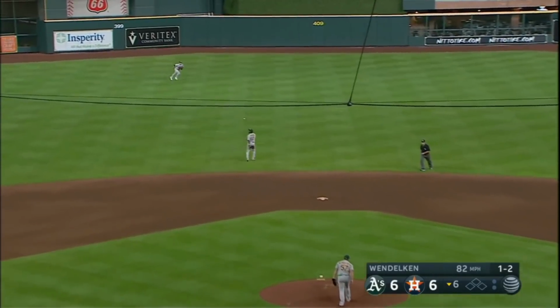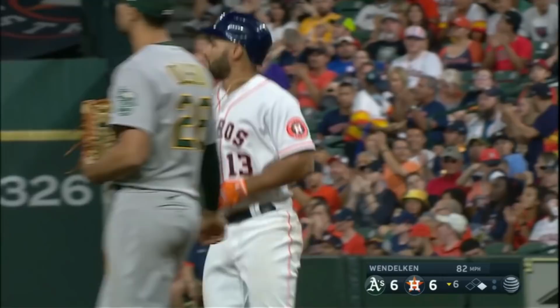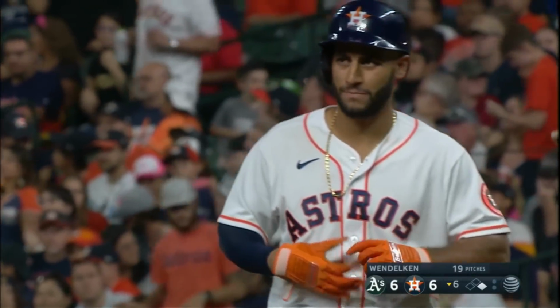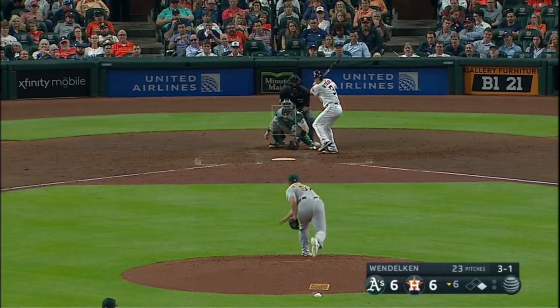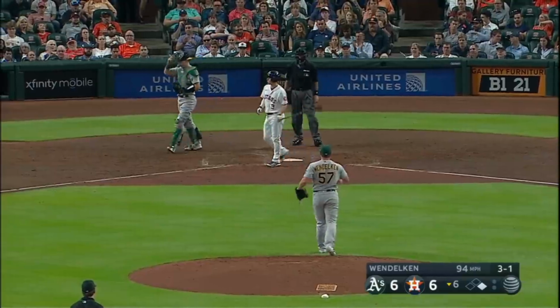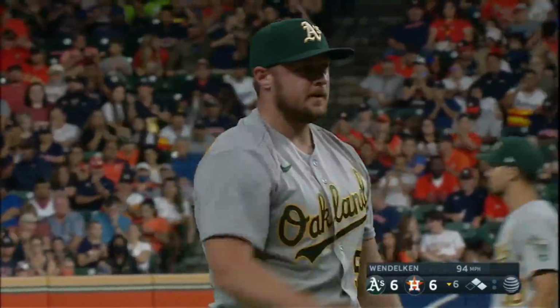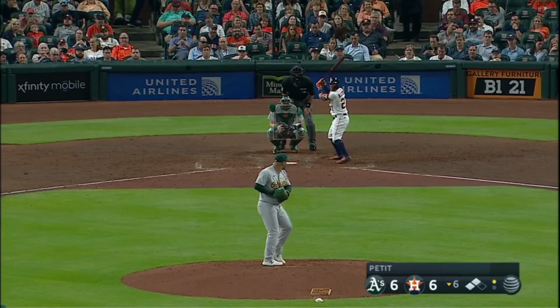That ball shot past Elvis Andrus into center field. Andrus tried to pick it on a short hop, and it got past him as Abraham Toro will reach to lead off the bottom half of the 6th inning. 1 count here. Way outside, ball 4. You saw double barrel action going for the Oakland A's. Yusmeiro Petit warming up. Come into a second and third.